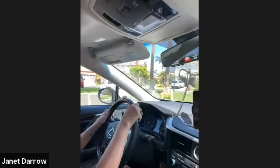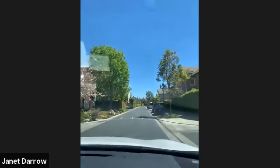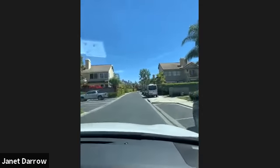It's very attractive. It's very lushly landscaped. The community was built in the 80s, so it's got mature vegetation, which is nice. And it's very nice because it has a ton of parking.